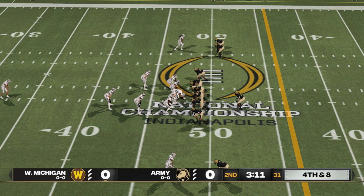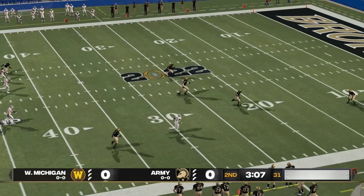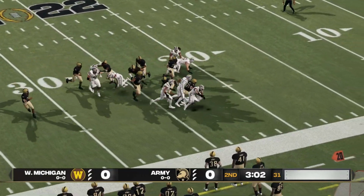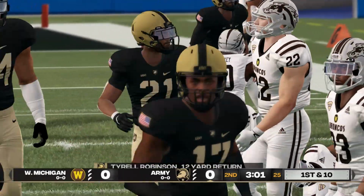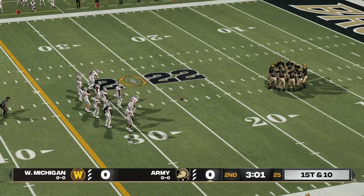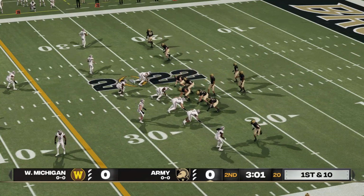Robinson back to return it. Gets to about the 24-yard line. This is the point in the game where you don't want to make any mistakes that give the other guys a reason to feel more confident going into halftime.